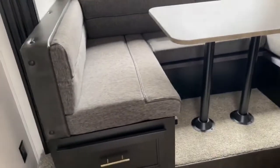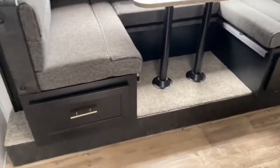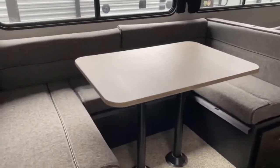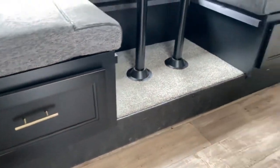On the slide, you've got your cafe style dinette with the super deep drawers. This is the newer 2021 style. So you've got the lighter colored tabletop and the dark espresso cabinetry.